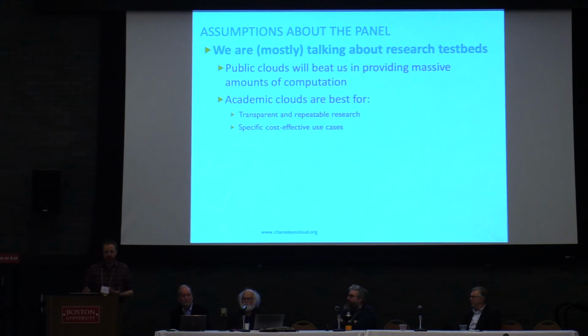Of course, there are specific cost-effective use cases, and we've talked about them here, like pulling a lot of data out of Amazon is crazy expensive. So if that's your use case, then maybe you want an academic cloud. There are also cases with GPUs and bare metal and all these other things that people want to use that are probably prohibitively expensive in the public cloud. So we can think about that too.